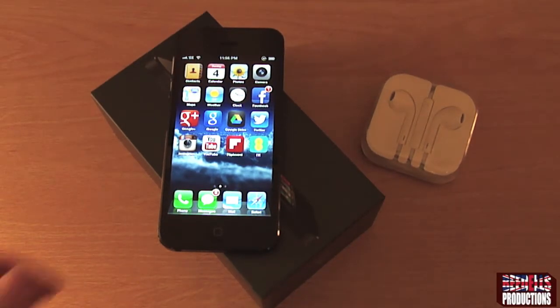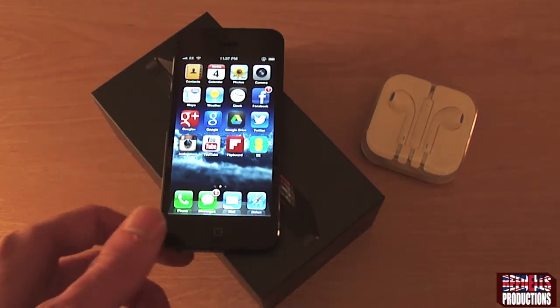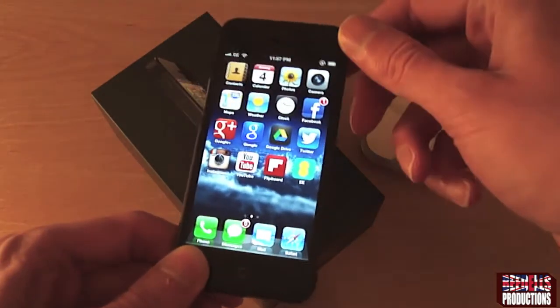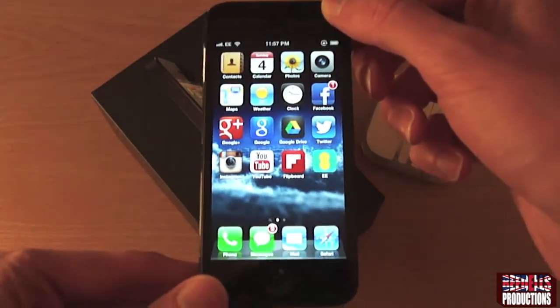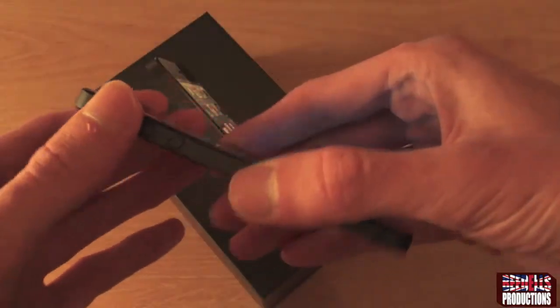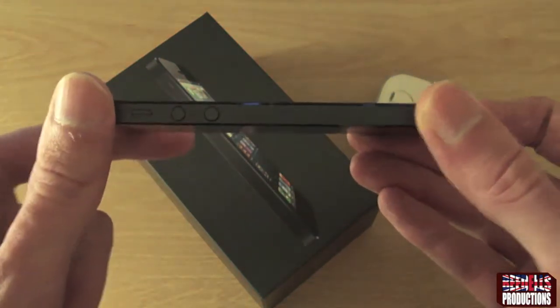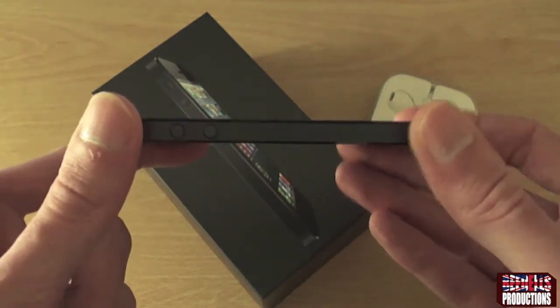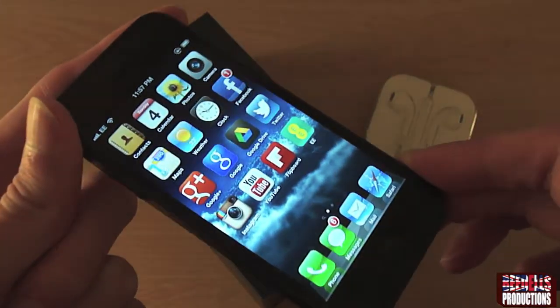So here we are with the new iPhone 5, and what I want to do in this video review is talk to you about the benefits of what I think the iPhone 5 can bring to you. Now the first thing that a lot of people will notice with the new iPhone 5 is the actual design of it. The design and the look of it is a lot different from the iPhone 4S. One being how thin it is, and it is a lot thinner than the iPhone 4S.